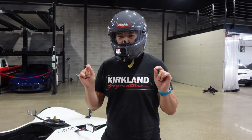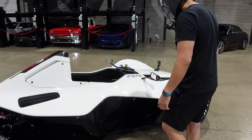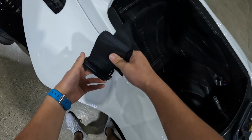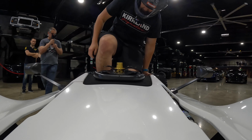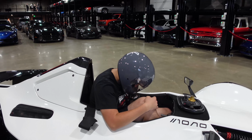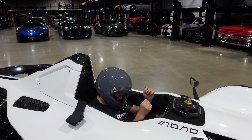All right, now we are going to get in the BAC Mono, which is a bit of a delicate process to be careful because the bodywork is very expensive because it's all carbon fiber. Gotta move these harnesses out of the way. Okay. This is elegant. Oh, this feels like a race car. I'm sweating.